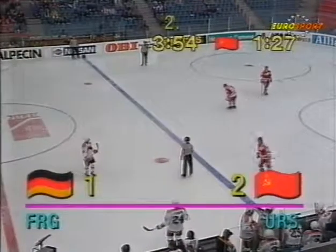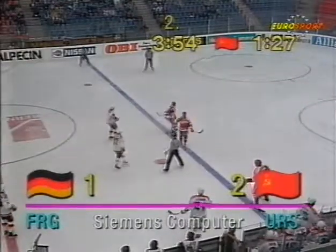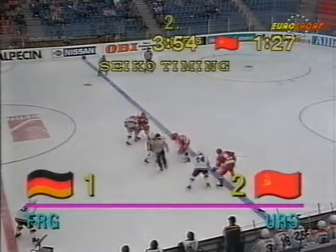Well, this is an all-important power play. It's a good opportunity for the West Germans to try and tie this game up again. They've got to get the puck in over the blue line and get some kind of control. 1:27 remaining in the penalty to Davidoff. Niederberger gets it to Trunčka.